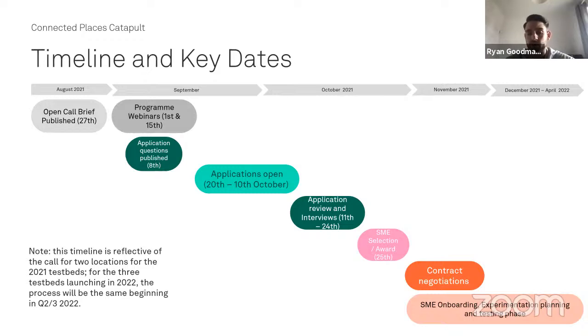They will run for 3 weeks until the 10th of October. Applications will then be reviewed, as I've mentioned, between the 11th and 24th. We'll select and award the SMEs on the 25th. We'll then enter into the contract negotiations for November.